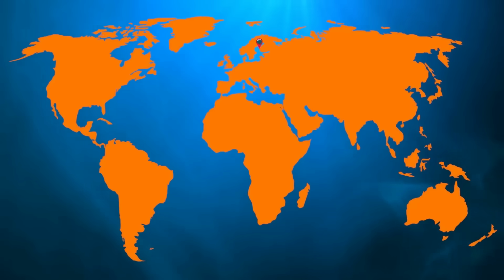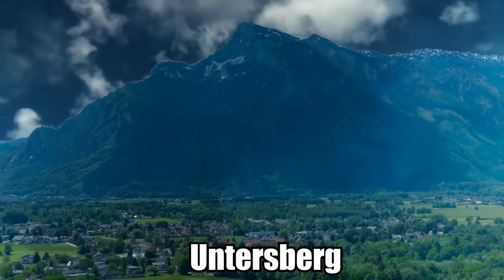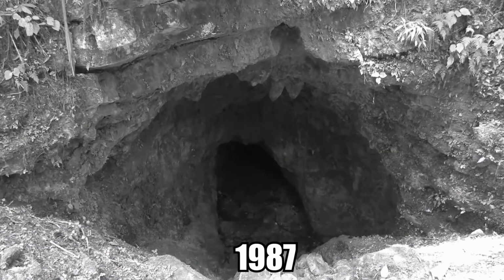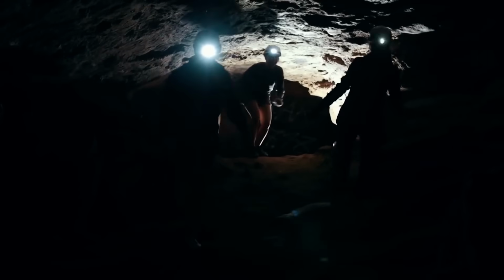Untersberg Mountain. Situated along the Germany-Austria border, Untersberg Mountain is the alleged site of hundreds of disappearances. A trio of hikers who entered a cave in the mountain in 1987 reportedly vanished and was never seen again, despite thorough searches for them.